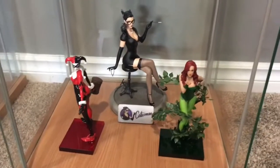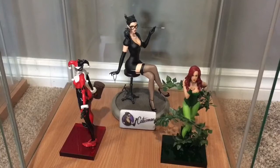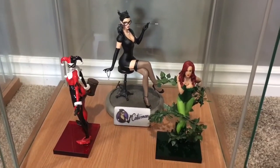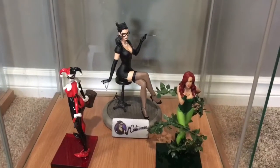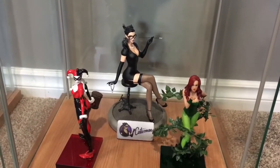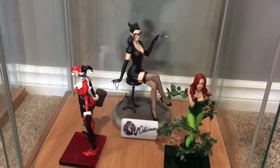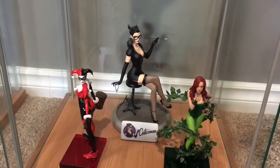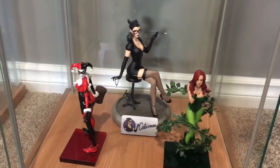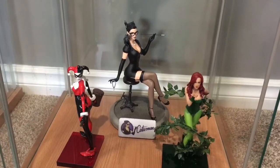Moving over to the right, we're going to stay on the bottom here to stick with comic book stuff. So this is my Gotham City Sirens setup here. I've got Kotobukiya Harley Quinn and Poison Ivy, and DC Collectibles Bombshell Catwoman. Now I've kind of thought about downgrading the Catwoman for the Kotobukiya to go with the actual set, but I think I'm going to keep it as is. I do want to get a Gotham City comic to go in the corner here to really complete the shelf, but for now this is how it stands.